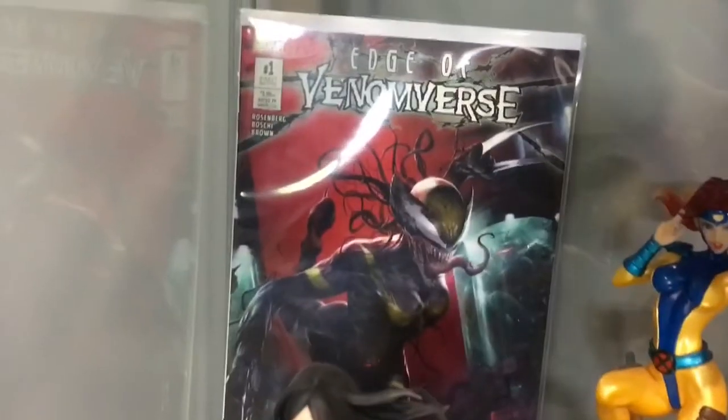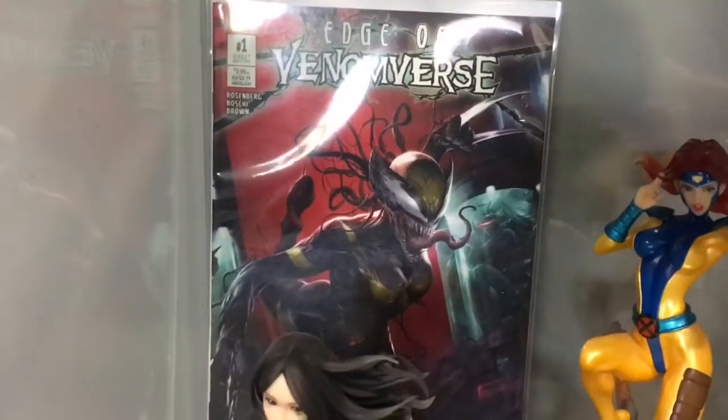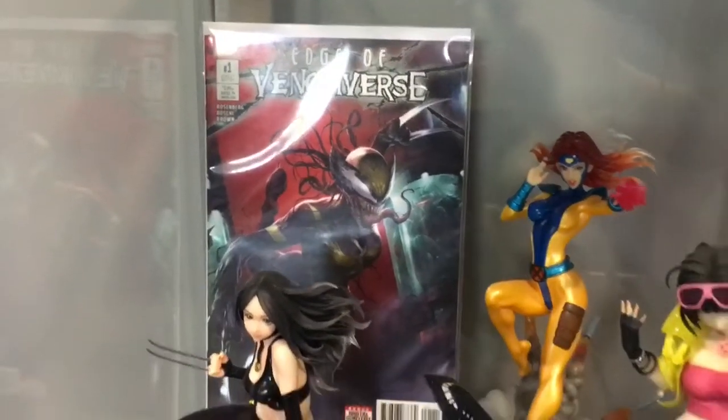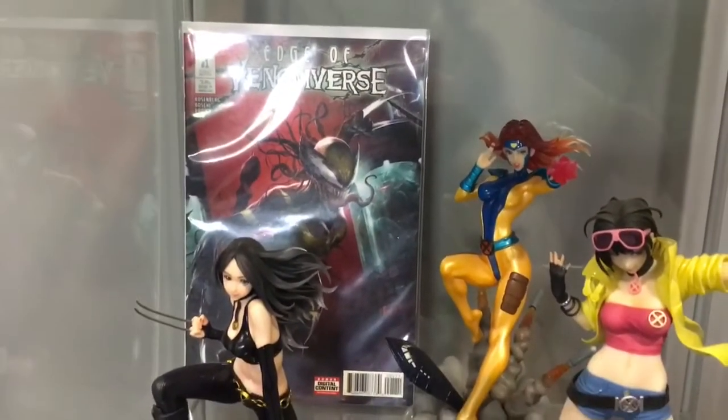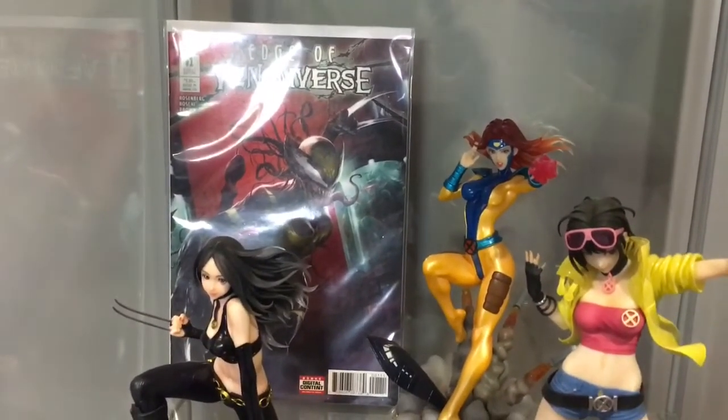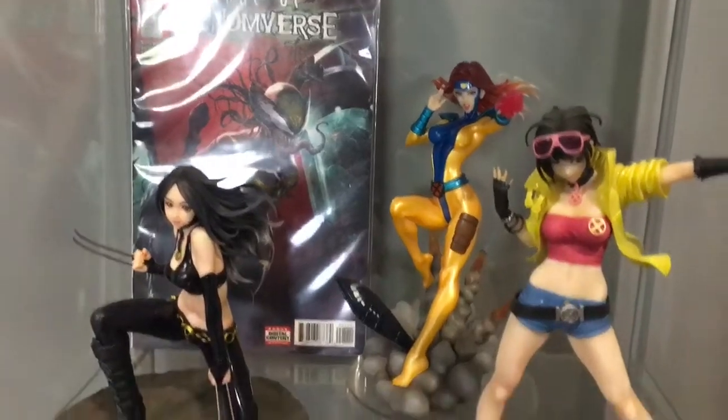Over here in the corner, we've got Edge of Venomverse 1. I just love the cover for this book. I don't really get a lot of specific single issues, but I got that one specifically because it's X-23 as Wolverine with the Venom symbiote.